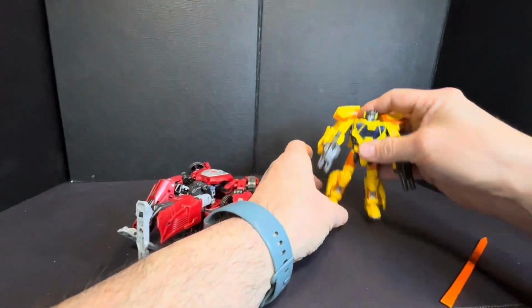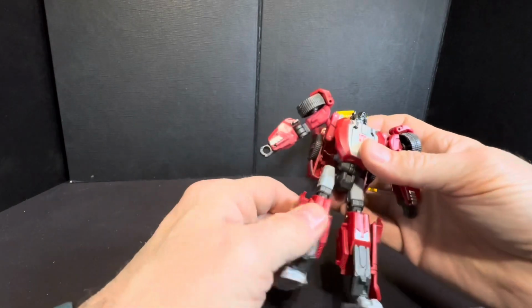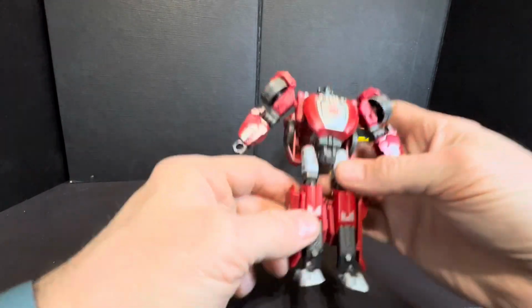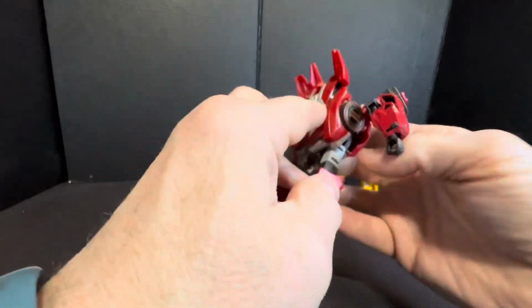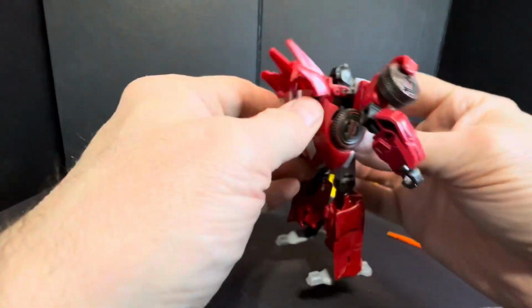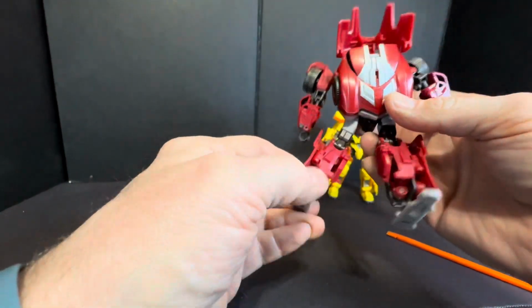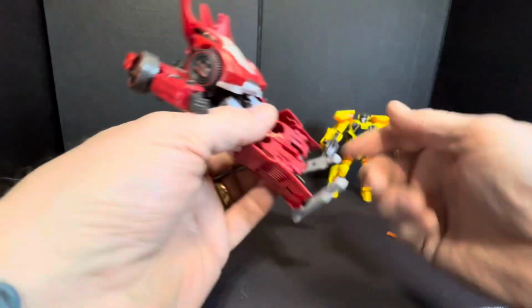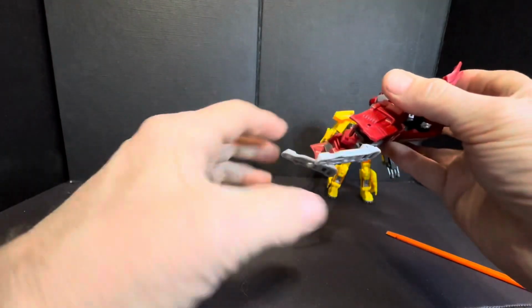I have something to say about the construction on this guy, but I'll save that because I think it's a running theme with this line, the Gamer Edition line. Not too bad though. He looks a lot more like the animation model for sure. The feet are rough, I'm not gonna lie. Everyone knew that going in.